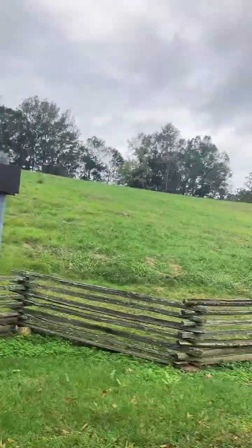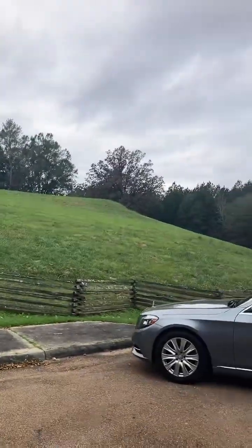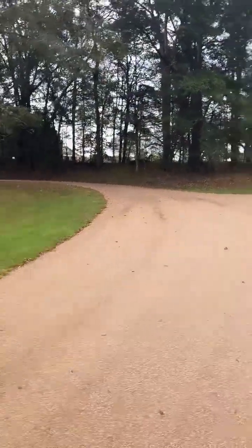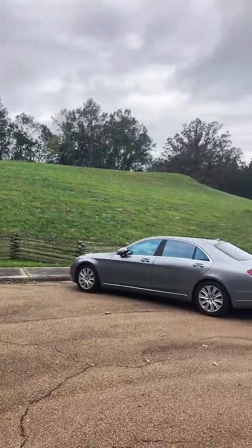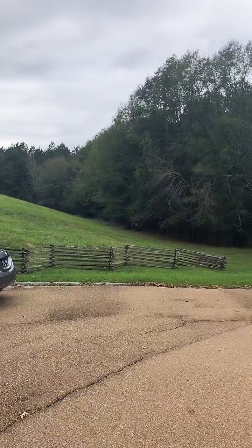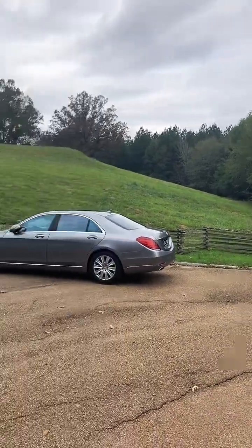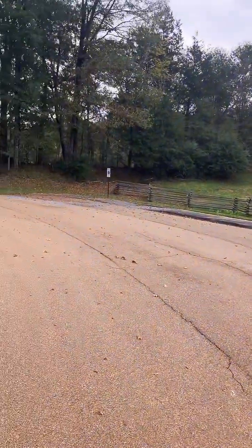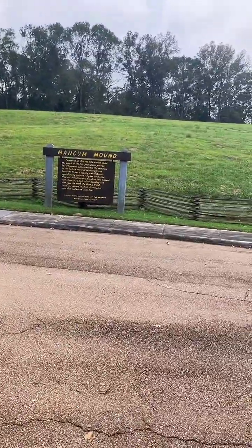Let me back up and let y'all see how large this is. You see we got some type of house right over here on the land. You see that, right? That's crazy. But this is the part of the history that people are scared to come back here and show you. The people found here had a certain cancer only melanated people had in ancient times. So that lets you know what kind of people they were.